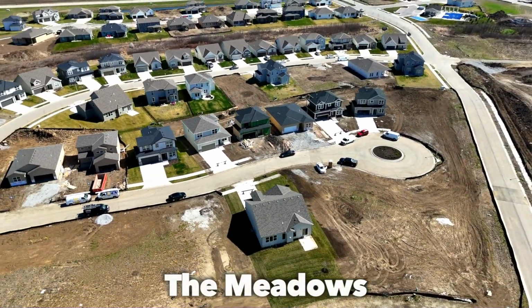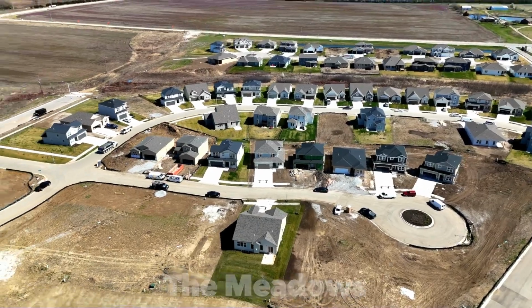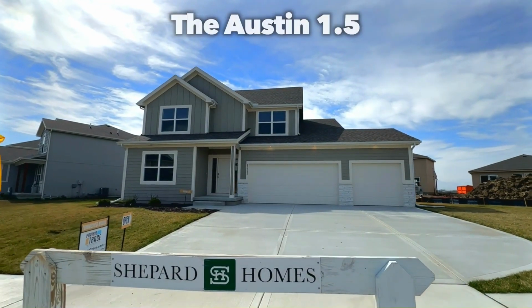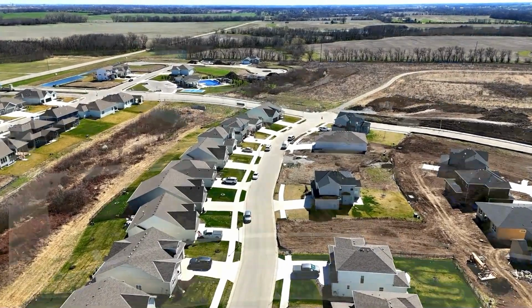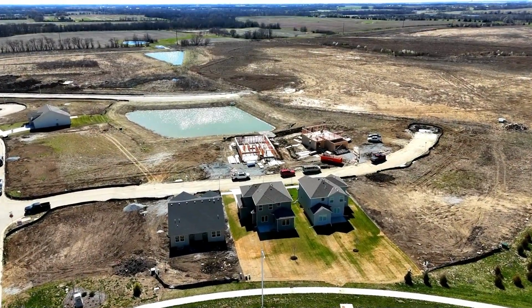One is the Meadows, 2-car garages except for one home which is currently for sale, just had a price cut. It's called the Austin by Shepherd Homes. It's the only one with a 3-car garage. All the other homes in the Meadows have a 2-car garage, and a lot of the homes will be around 2,000 square feet and a little bit less than that. But of course, I've seen some of those homes go all the way up to 2,500 square feet.